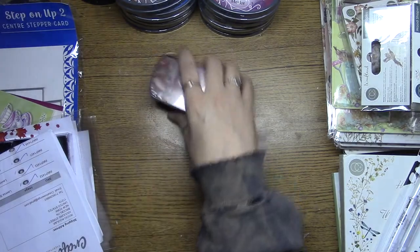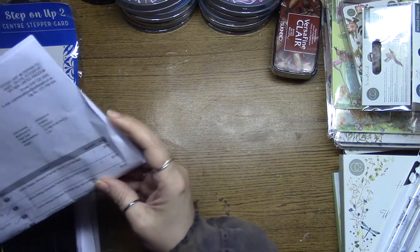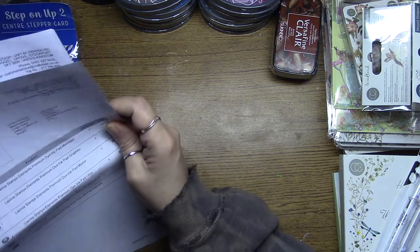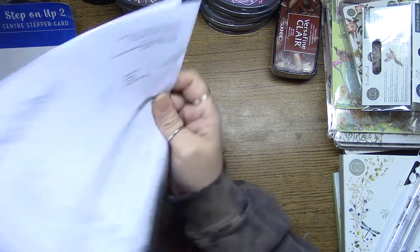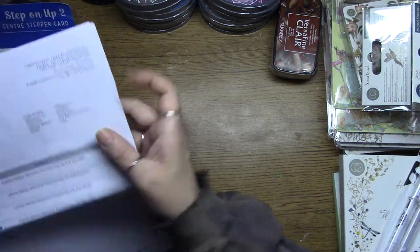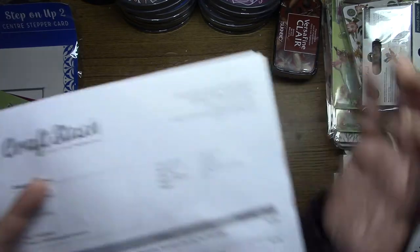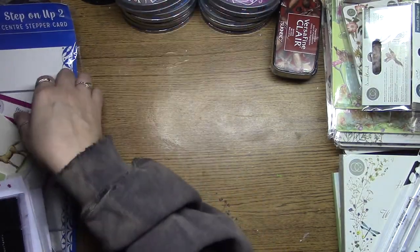I purchased that, and these were also, I think, $5. Let me see. Actually, they were $5.99. Yeah, they were all $5.99. So this is what the store, the website's name is, if you're interested. Then they also gave me 2 free gifts when I purchased this.